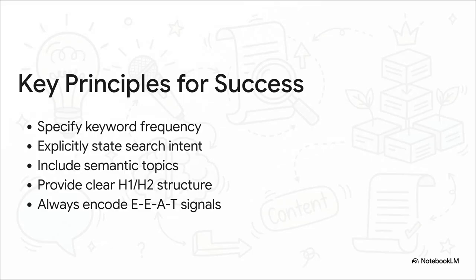If you take nothing else away from this, remember these 5 golden rules. Always tell the AI how often to use keywords to avoid stuffing. Always state the search intent. Always throw in related topics, always provide a clear structure, and never, ever forget to ask for those EEAT signals. These are your non-negotiables for ranking success.